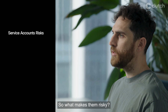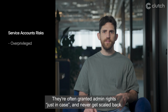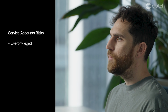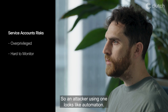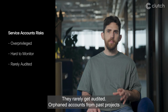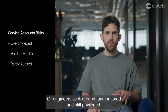So what makes them risky? First of all, overprivileged. They're often granted admin rights just in case and never get scaled back. One compromised service account can open up full environments. They're hard to monitor, so there's no MFA and no user prompts. So an attacker using one looks like automation. They rarely get audited. Orphaned accounts from past projects or engineers stick around, unmonitored and still privileged.